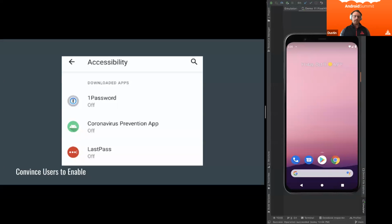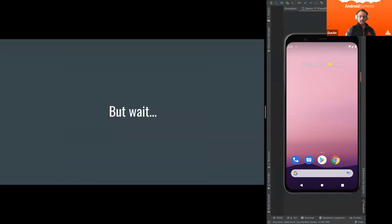So, convince users to enable. Again, look what I'm surrounded by. I'm surrounded by legitimate apps. I'm surrounded by 1Password, LastPass. Why do they ask for these?